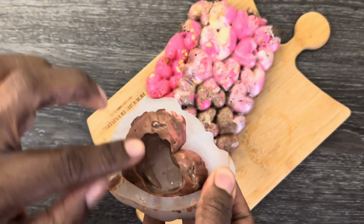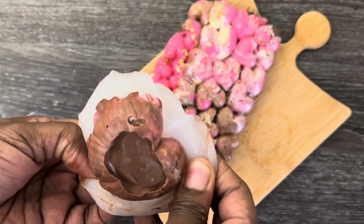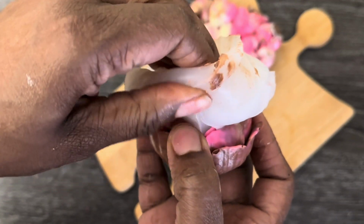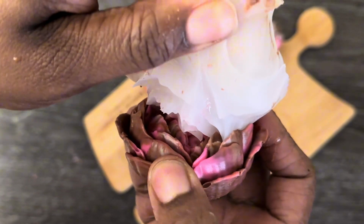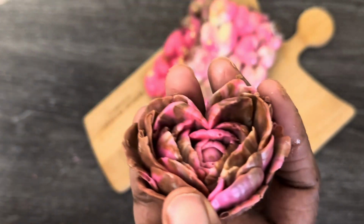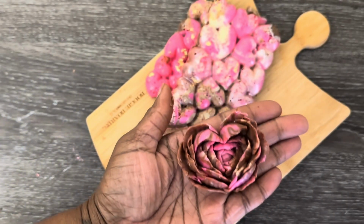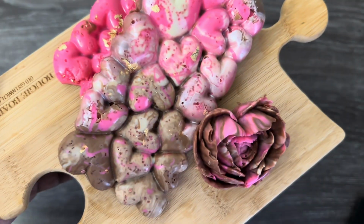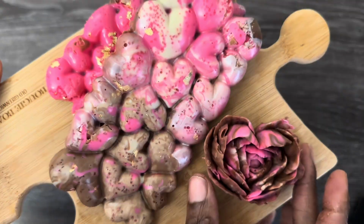I placed one of the Kinder Hearts in the middle up here. Oh, I'm nervous. I don't want to be too rough. I think it's just so intricate that it's making it sensitive. There we go. Oh my gosh. How cute is that? DIY chocolate.